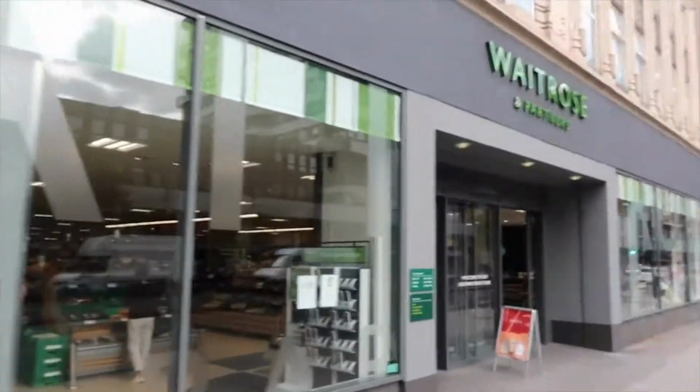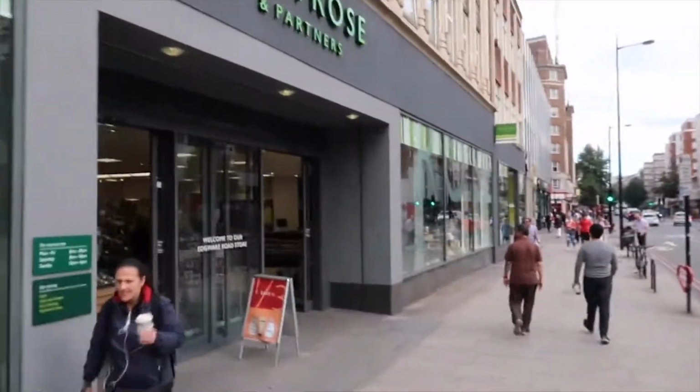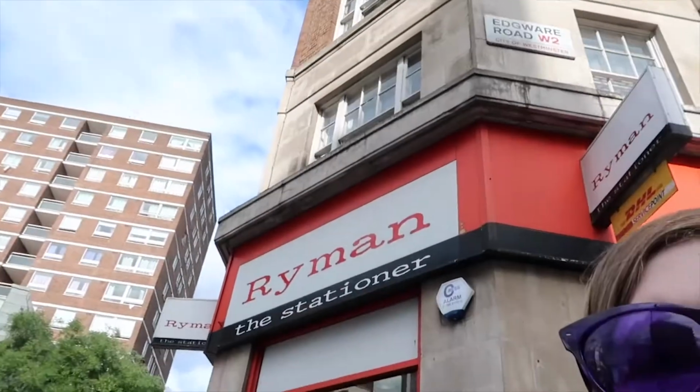If I wasn't going to Costa Cafe, I was going to Cafe Nero, right here. I would grab the occasional Big Mac at McDonald's. And if we look up here, Waitrose. This was where I used to buy all my groceries. And I still do. Now we're coming to the area I lived in when I studied abroad. Right up there, Ryman the stationer was where I would buy all of my stationery and supplies.